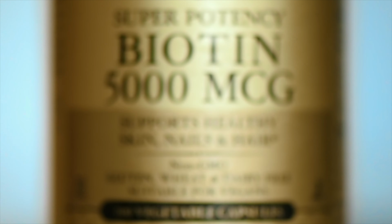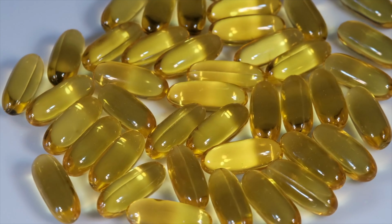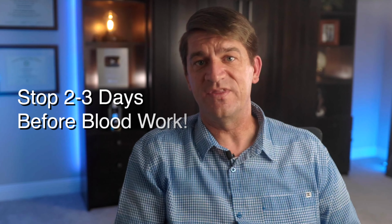Now, this would be a great time to make special mention of the supplement biotin. This is something that you may be taking to help with your hair. If you're taking this, you need to let your doctor know because biotin can interfere with a blood test used to measure thyroid levels. So you need to stop taking them 2 to 3 days prior to thyroid blood tests in order for them to be accurate.